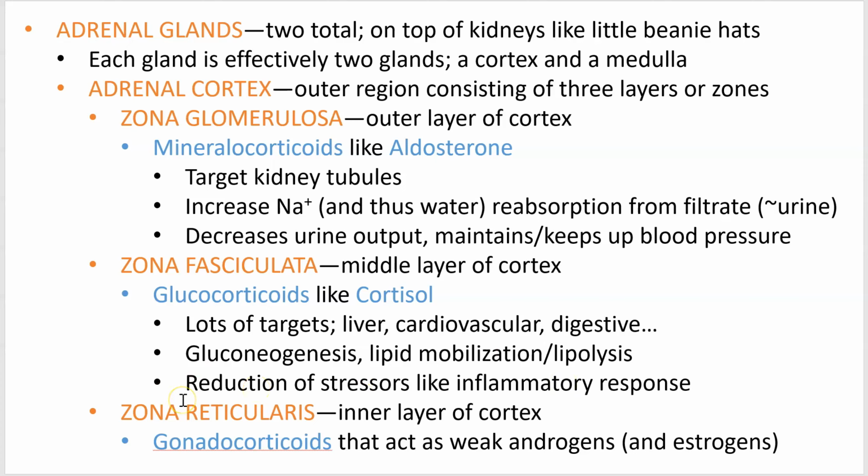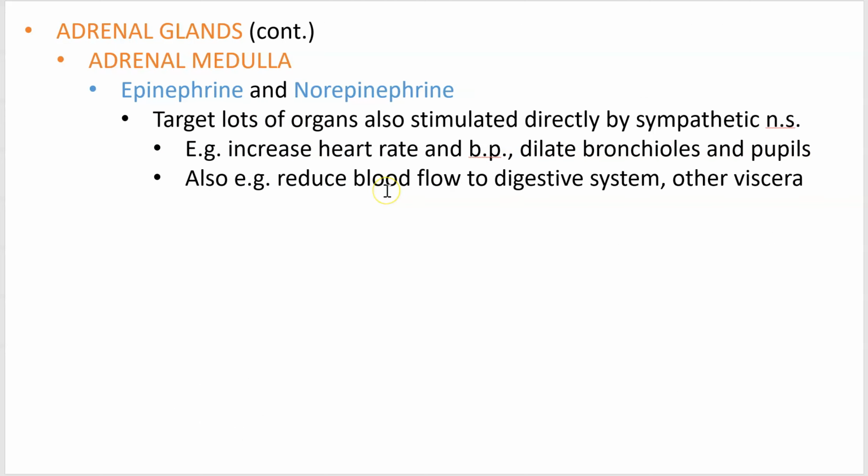The last one, zona reticularis, is the inner layer. The class of hormones is called gonadocorticoids, and gonado, right? So gonads, they act as weak sex hormones, primarily androgens, but then estrogens. If, say, you are a postmenopausal female, you will be able to derive some estrogen from the gonadocorticoids that your zona reticularis produces. Now we go to the medulla, short and sweet here.